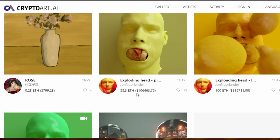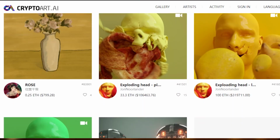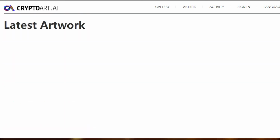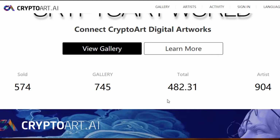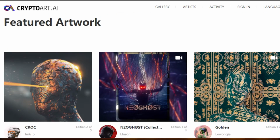And you can see that they have a very good pricing for you as a seller. You will be earning a lot of money on CryptoArtAI. You can see right here they have this overview of the website. There are 574 artworks that have been sold and 904 artists. So yeah, I'm just saying that it's pretty new, but it's amazing.